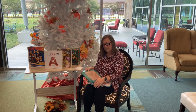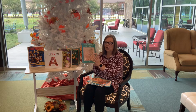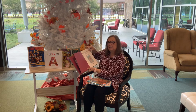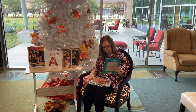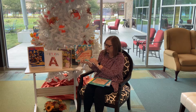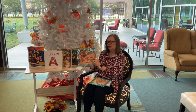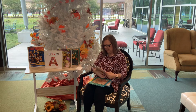This is the second time I've shown this book. I think I showed this on week one. I didn't go back to see when it was, but I just wanted to pull it because it does show the sign language for each letter of the alphabet. And then this is another one, Shiver Me Letters. It's a pirate ABC book, and it tells a little story as you go through the alphabet.